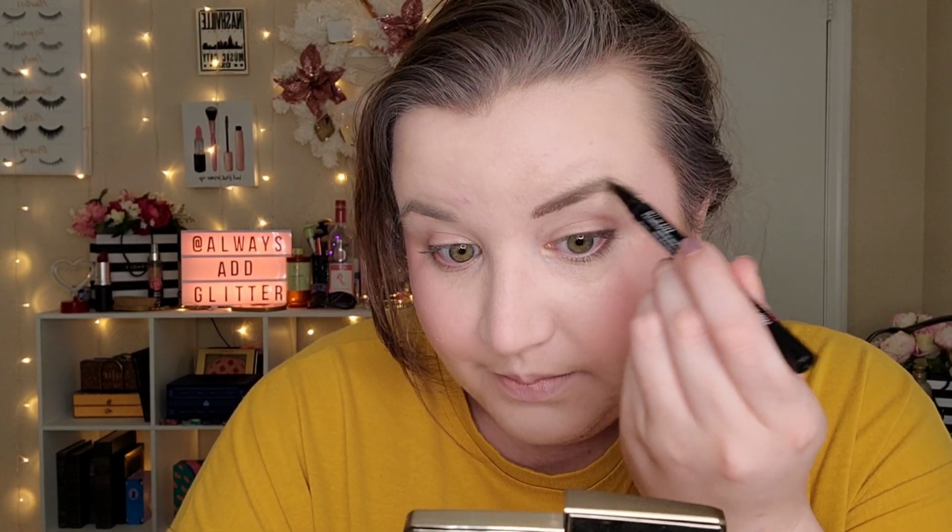But yeah, I think it makes it look more natural than just filling in my brows. So if I wanted to do a more natural brow day, this actually is a really beautiful option. I think that looks really good. Like this one looks a lot more defined than this brow, so that's a win. So it's really hard to do my brows and talk at the same time.